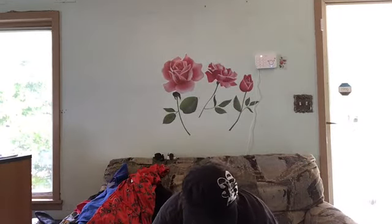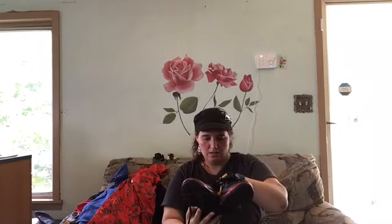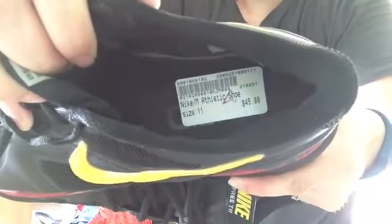And then, oh, there are a couple pair of women's shoes in here too. I went through the women's, just looked at the tennis shoes. I didn't need any other women's shoes, but these are Nikes, black and red, size 11s. They were asking, you can see in there, $45. So I paid $4.50 for those.